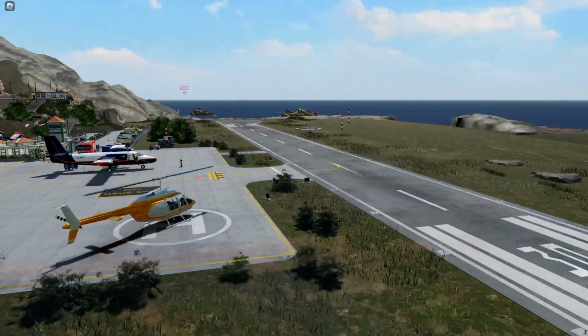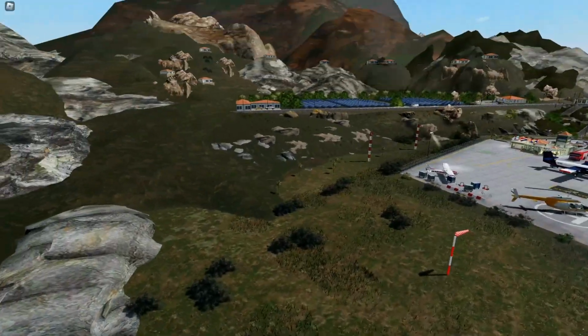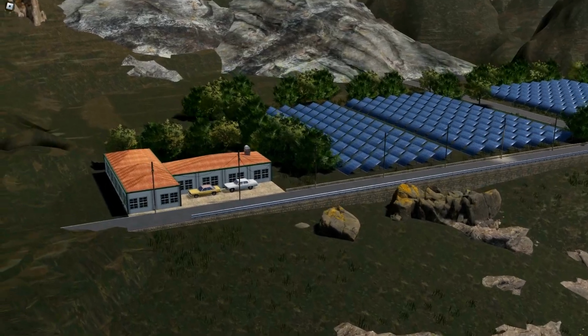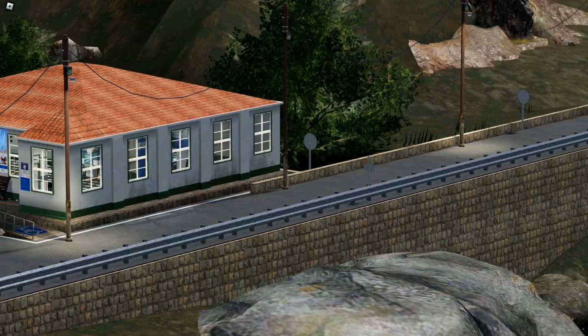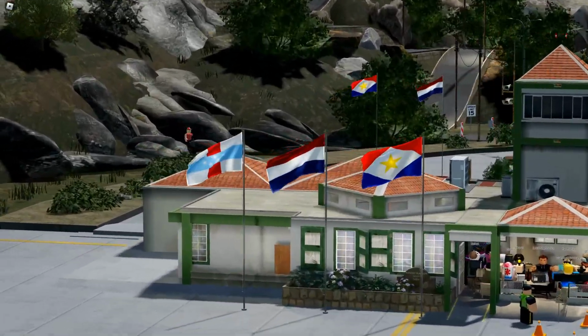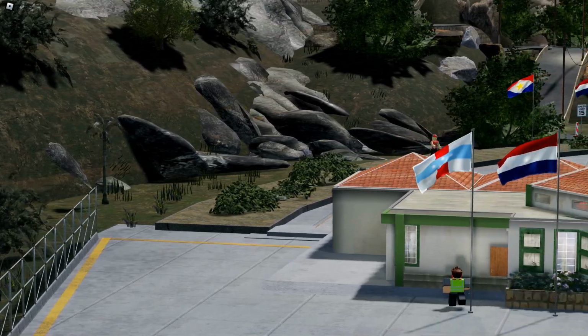Oh, wow. I just love everything about this airport, from the location to how unique it is, to how beautiful all of the assets are, to how much detail there is everywhere you look. Really, really nice airline, and I really do feel like these guys are one of the best airlines on Roblox already. I literally haven't even been on the plane yet.